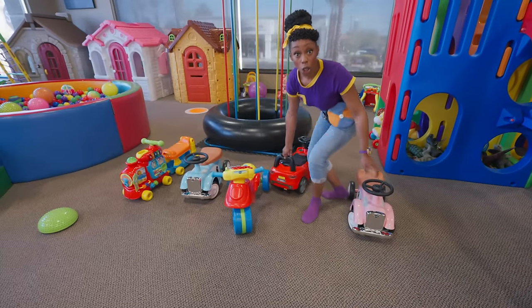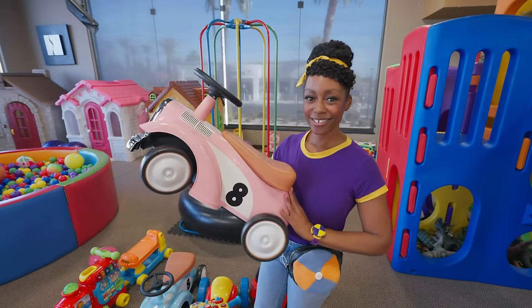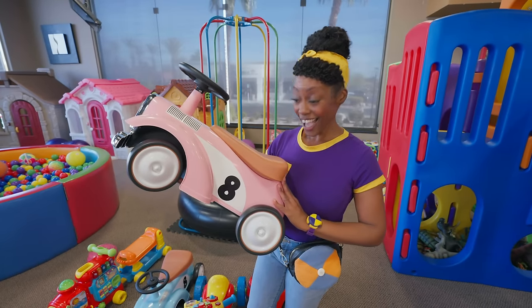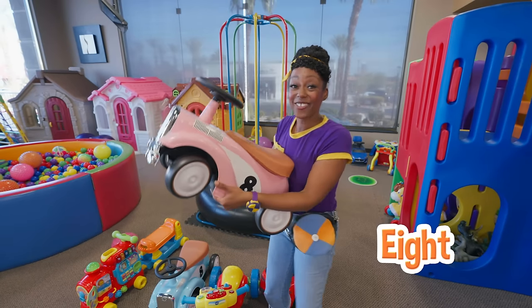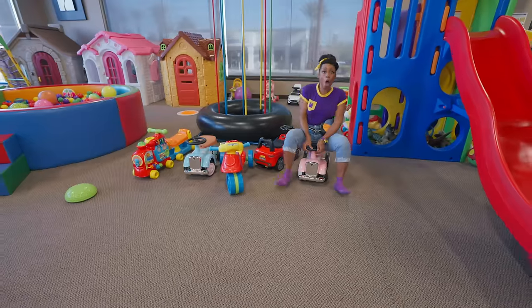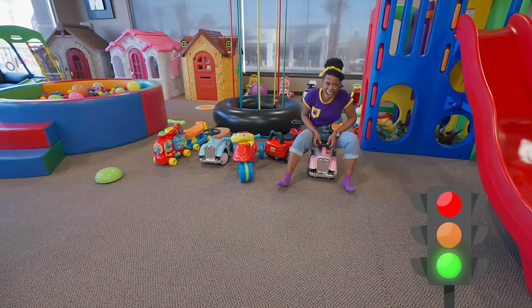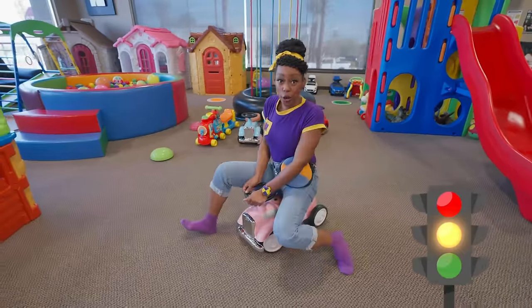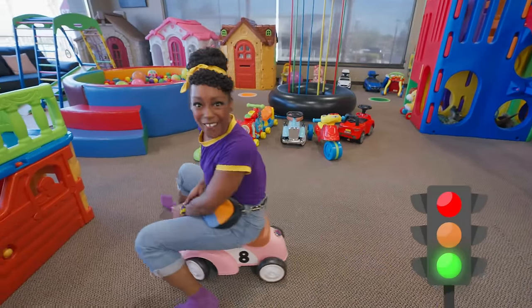Whoa! Look at this car. It has a number on it. Do you know what number this is? Yeah, it's the number 8. Let's drive car number 8. Oh, but it's a red light. I have to stop. Green, go! Yellow means slow down. Okay, green, we can go fast again.